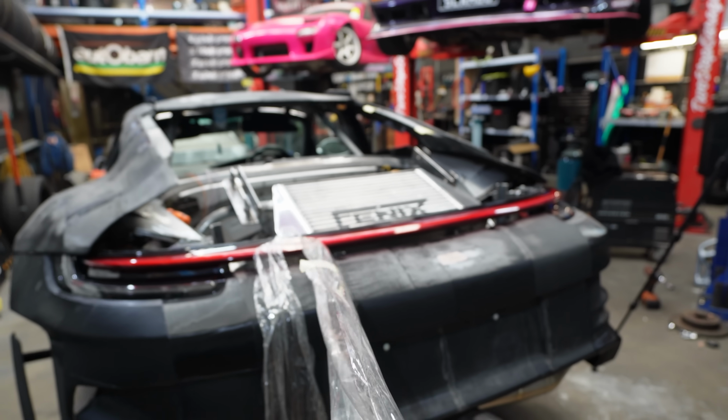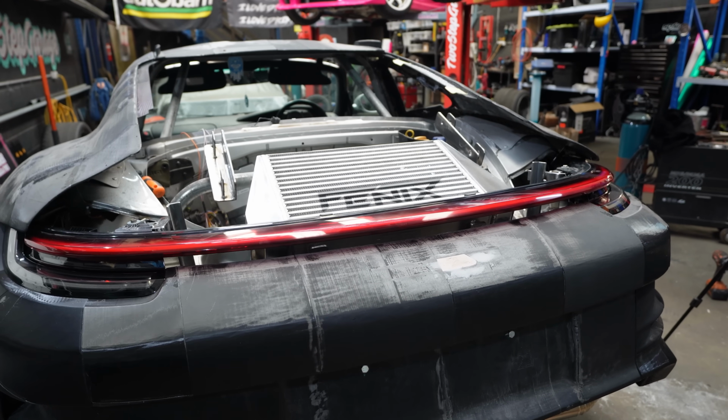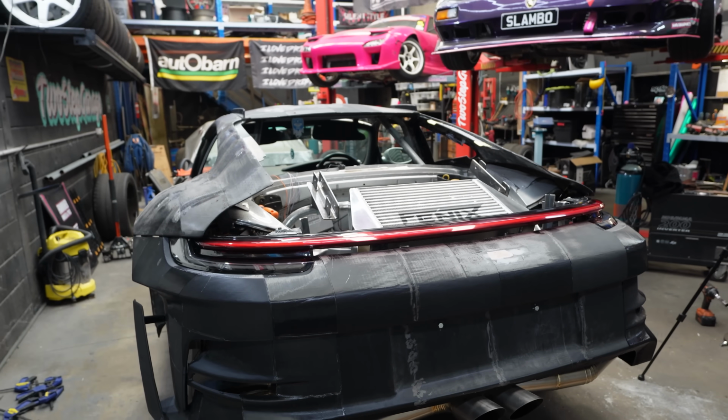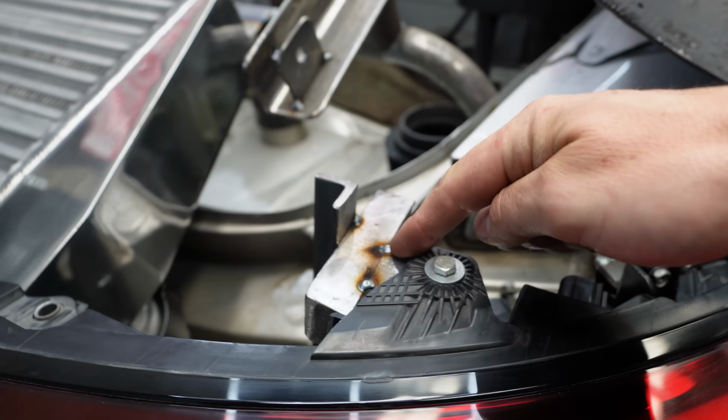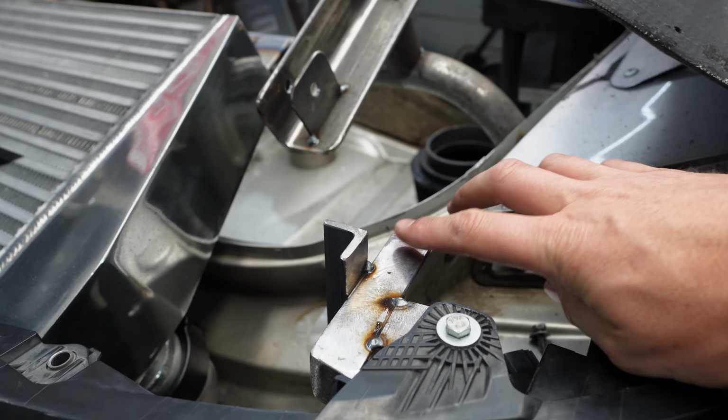Oh, that is so freaking satisfying. Woo! Oh, that's so good, guys. That looks awesome. These brackets are just tacked because we actually repositioned them.